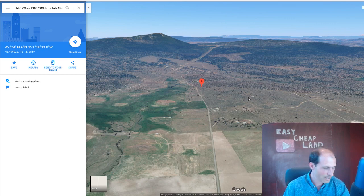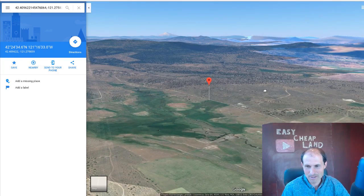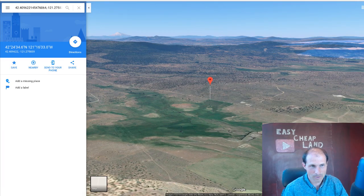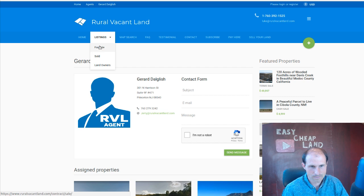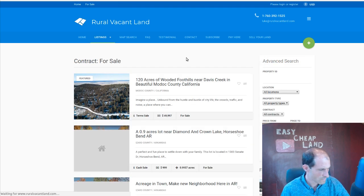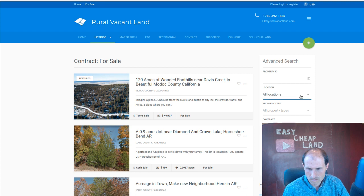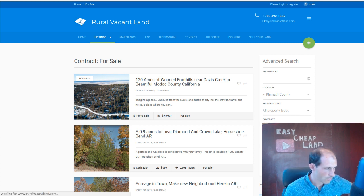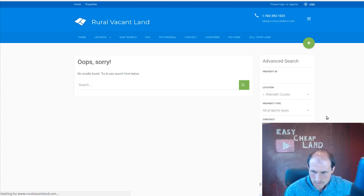Okay, so there's a hill over here. I'm looking at this 20 acres, Klamath County, Oregon. I think I'm pretty much sold out of all the Klamath ones we've had in the past. Let's see. Klamath for sale. And someone was asking about the area, it's behind my head. Let's see if I can move this.